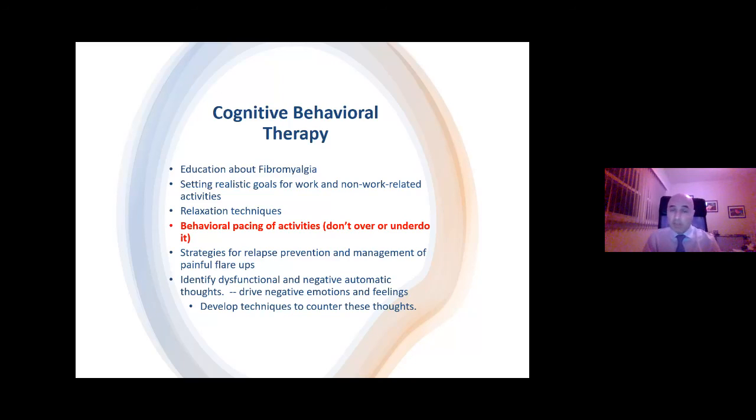So identifying the dysfunctional negative automatic thoughts, in other words, they're the ones that drive the negative emotions and feelings, and then learning how to develop techniques to counter these thoughts.